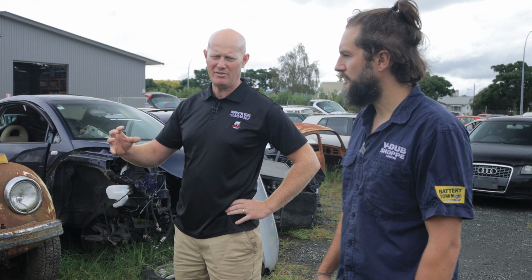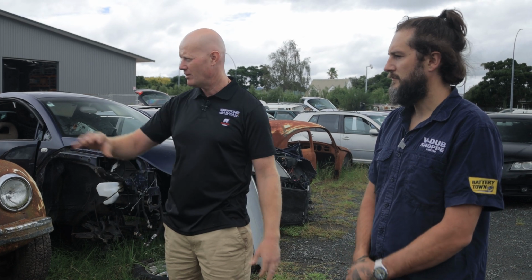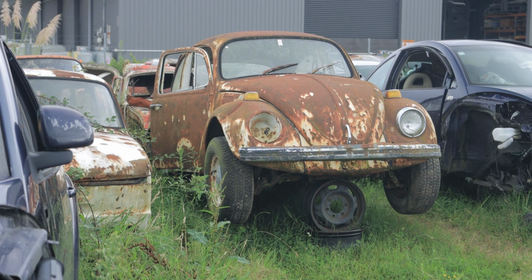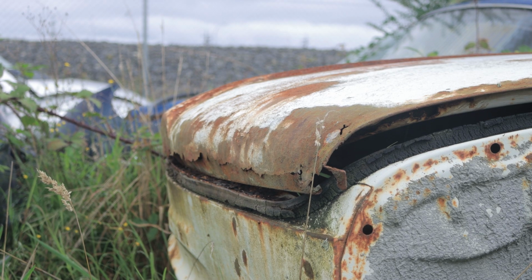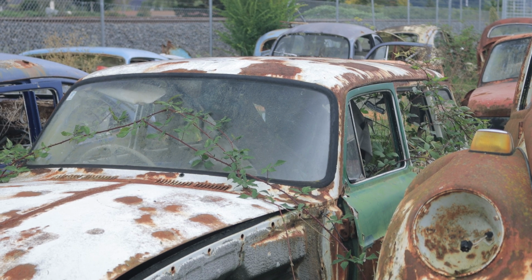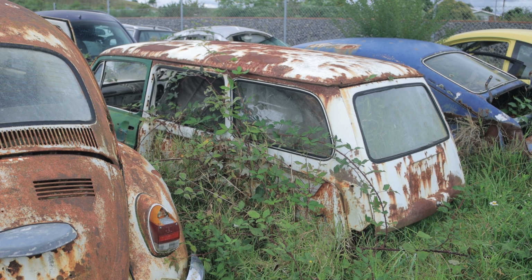You can still get most of the V-Dub Beetles stuff because they did them over in Brazil, and so that's it. But all this other stuff, it must be getting harder and harder. Most of these will come from genuine, or I think they did have a little bit of a run of them overseas, but they are a lot harder to find because they're not as common. They don't have as big of a following. Yeah. They weren't as reliable as the Beetles. Yeah. But you could fit more people in these.